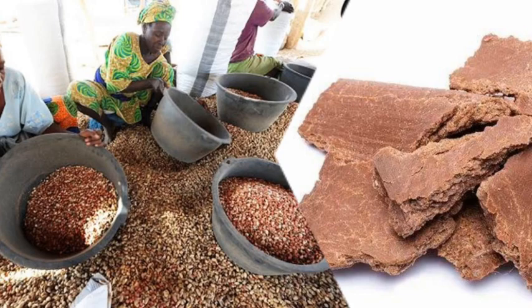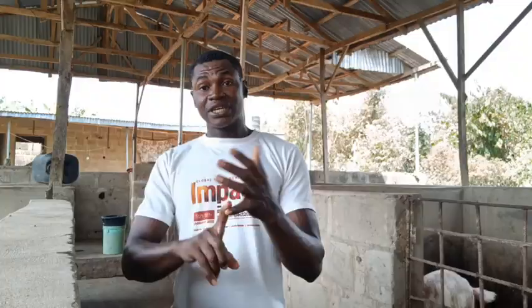Then you can use the GNC, that is groundnut cake. GNC is made from groundnut, that is a processed groundnut. PKC is made from palm kernel, so it's a processed palm kernel seed, the nuts. So the white one, after you break the nut, the seed inside.